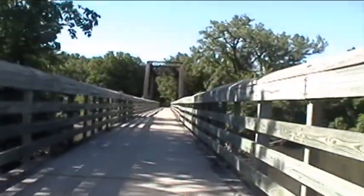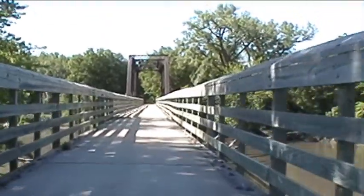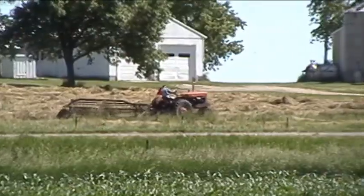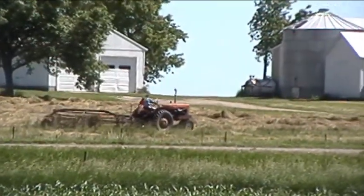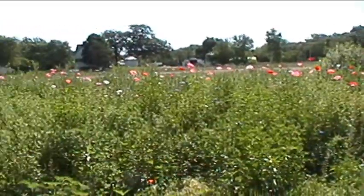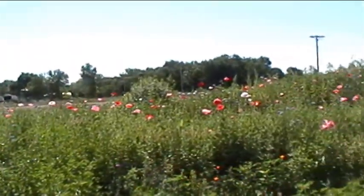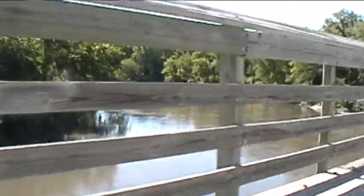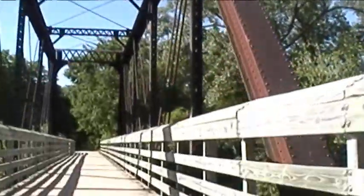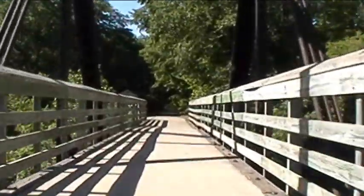So this is a beautiful trail. We just went past a whole bunch of very picturesque Iowa farms, and there was wildflower native prairie that we went through. So one of the most beautiful biker trike trails that I've certainly been on. So look at this old rusted trestle here. The Raccoon River, and we're on the Raccoon River Valley Trail.